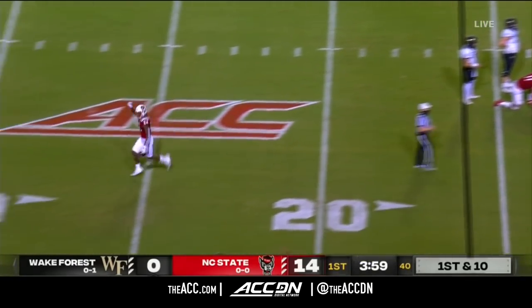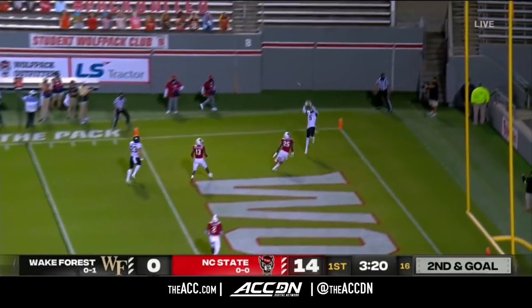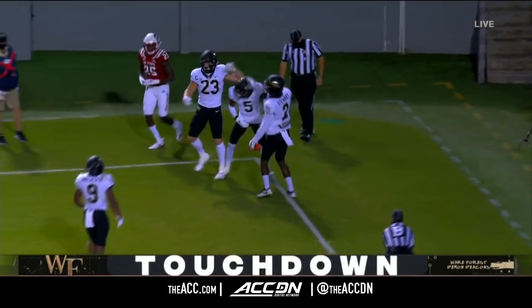NC State picks it up. I think he can be a real complete back. 2nd and goal. Hartman looking to throw, has time, good protection, go for the end zone. The catch made, and it is a touchdown. Roberson getting up high.